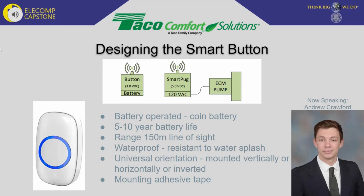As David said, the SmartButton is the device that is meant to be conveniently placed around a residence, which will remotely activate the SmartPlug. The initial specifications of this button included being powered by a coin cell battery for a 5 to 10 year battery life, about a 150 meter line of sight range, waterproof, and universal orientation. When the user is about to wash their hands or take a shower, they will press the button first, which will send a signal to the SmartPlug and begin the hot water recirculation.